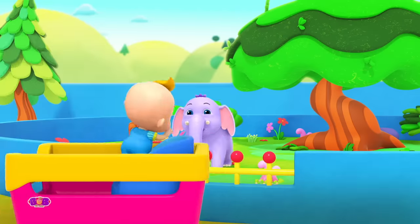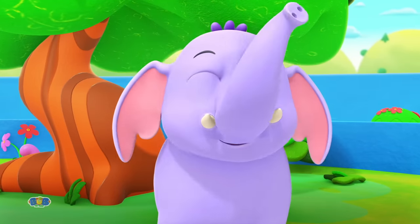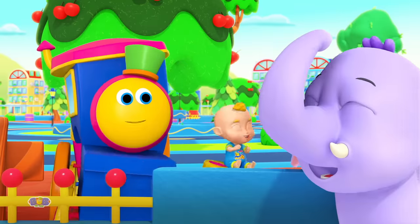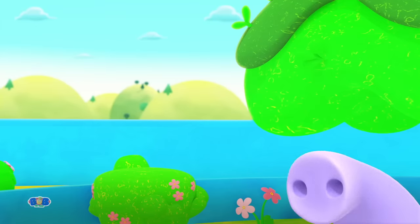Bob the train went to the zoo, E-I-E-I-O. And in the zoo he met an elephant, E-I-E-I-O. With a trumpet, trumpet here and a trumpet, trumpet there. Here a trumpet, there a trumpet, everywhere a trumpet, trumpet. Bob the train went to the zoo, E-I-E-I-O.